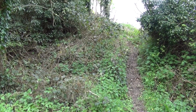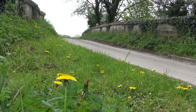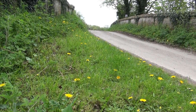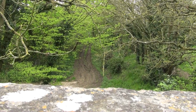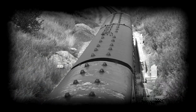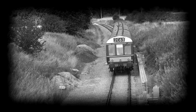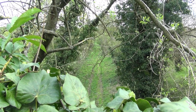We now make our way up there. Here you see the bridge is a very humped back affair. Kemble. Cirencester.